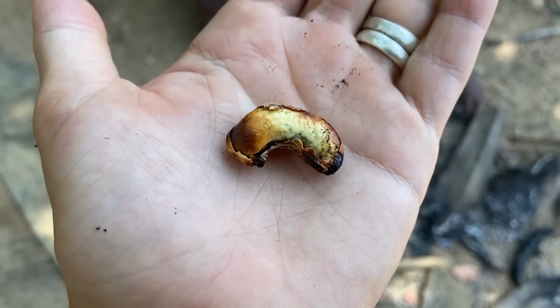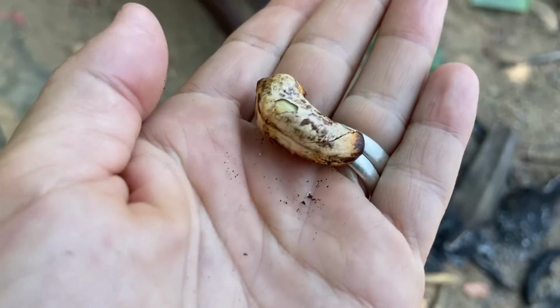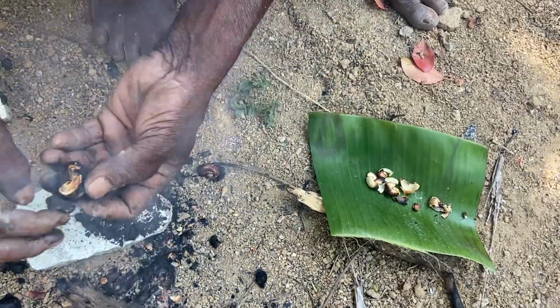Wow. Ow, it's hot. It's so beautiful. There is nothing like having produce from your garden that you've hand-picked, hand-roasted. It's organic, natural, small batch. It's amazing. And it tastes so good.